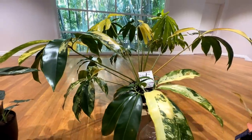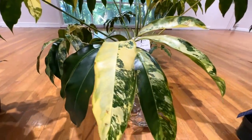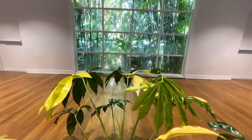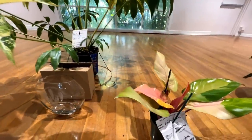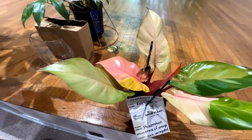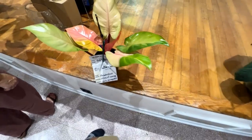Here's a Thaumatophyllum Goldieye variegated. We do have Goldieye, but we don't have the variegated one for sure. That's beautiful. Oh, look at this. Prince of Orange. So this is a philodendron Prince of Orange, but variegated. Never seen that. So many things we need.